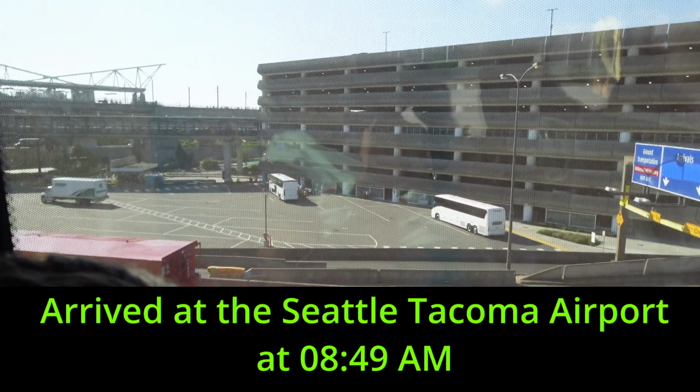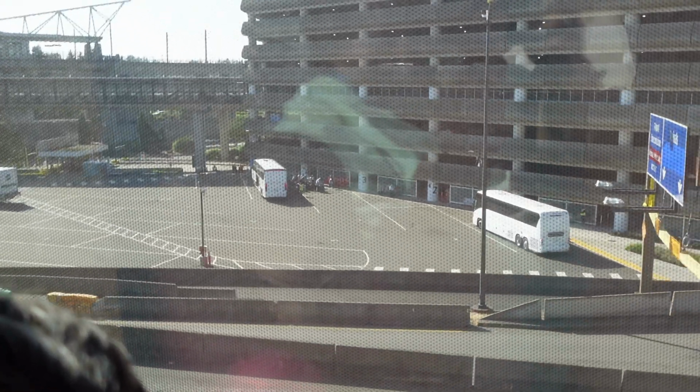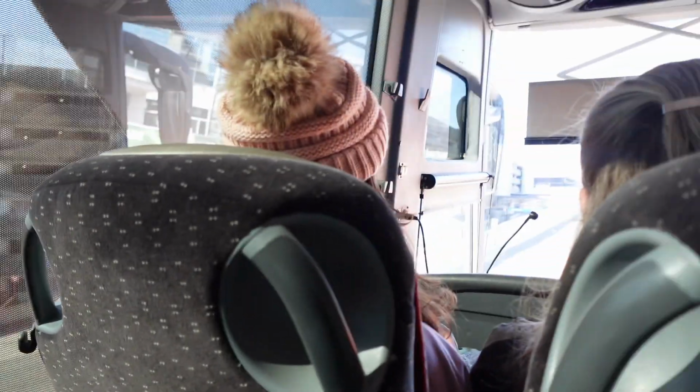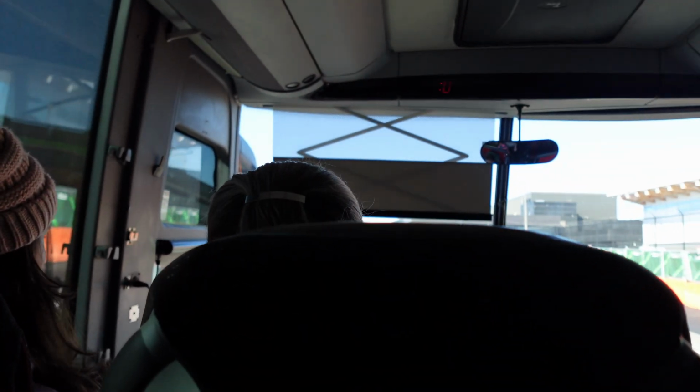So if you booked the Royal Caribbean transport from the terminal, they dropped you off down here at the bottom of the garage. You have to walk through the garage, take the elevator up to the Sky Bridge, to get over to the main terminal to check in for your flight. The way we booked it, they're dropping us right off at the terminal.